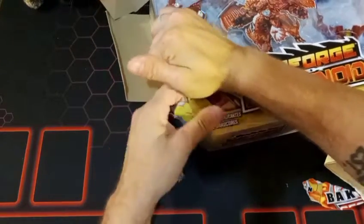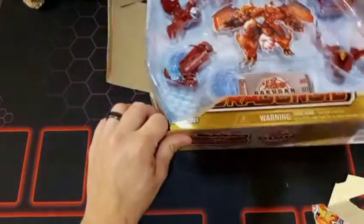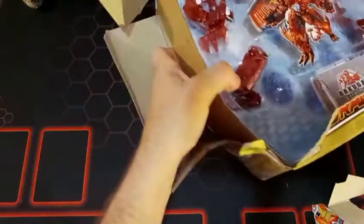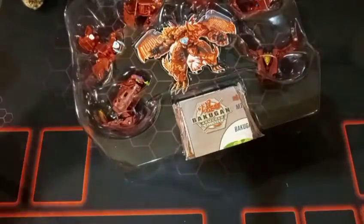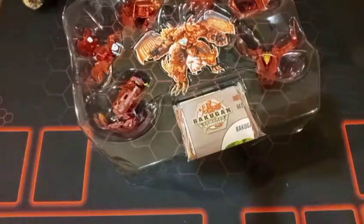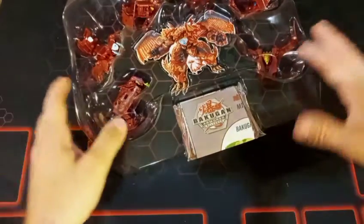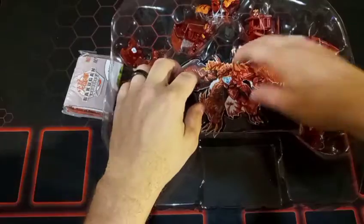Have you ever seen a movie? Roar! Yeah! And there we go. That just slid right out. Evie touched me. She went, pet me. Well, that is the first time we have ever torn a box open like that.